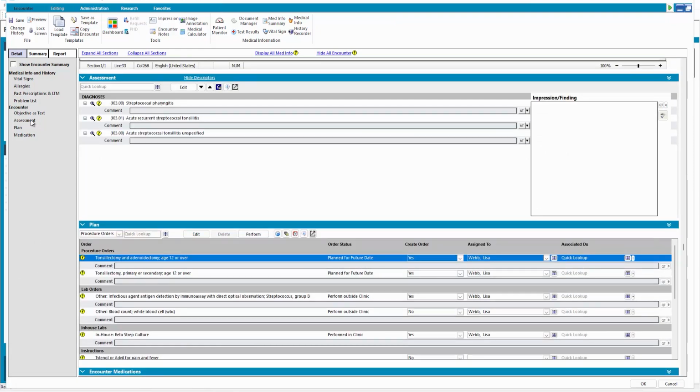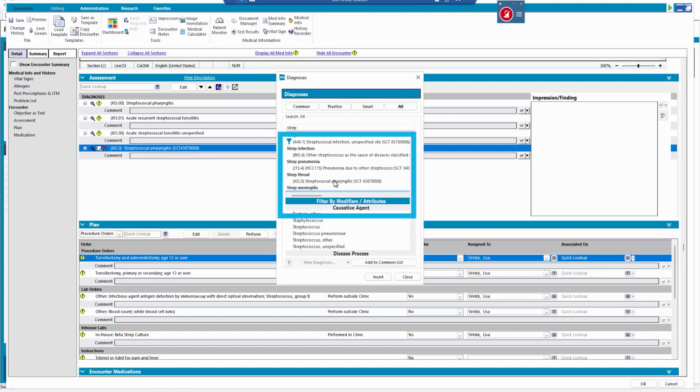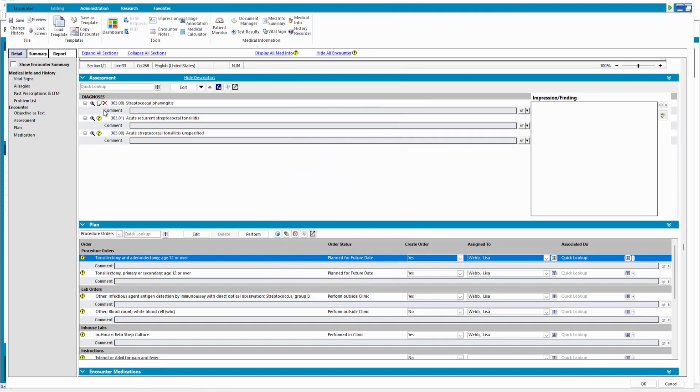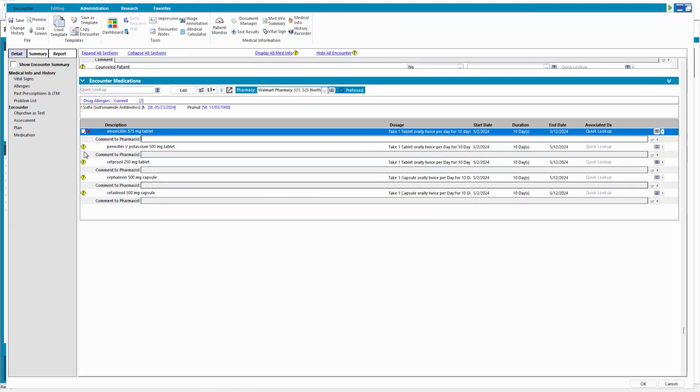MicroMD's powerful, natural language ICD-10 search tool makes quick work of locating specific diagnostic codes, or treatment plan templates can allow you to select from options within the template. Adding orders and e-prescribing are both easy with a simple click within the single view encounter.